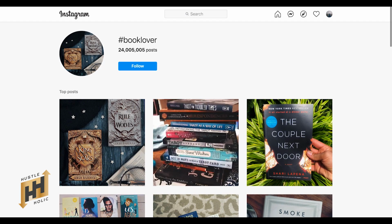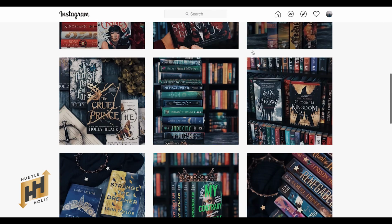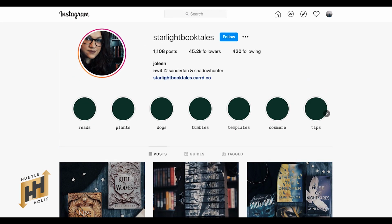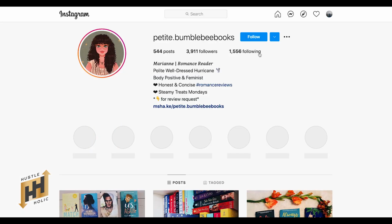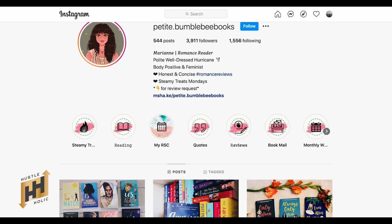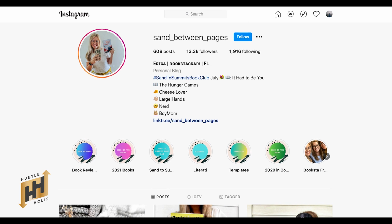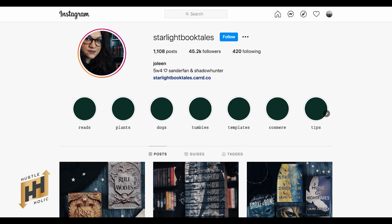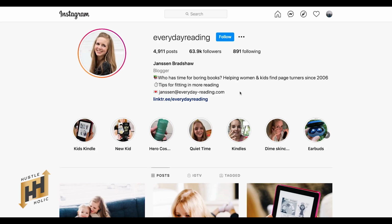Let's open up another page and try this one. This is also a similar page to the example we had. This is good. Now, I want you to open up as many of these as you can. You can probably start with 3 or 4 or 5 different pages related to books and book lovers. You can repeat the process again and again. The more pages you can find, the more opportunity you have to make money.